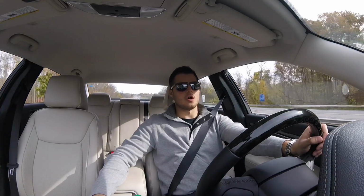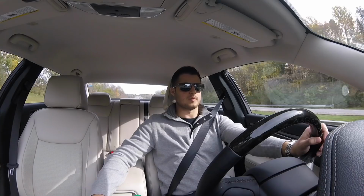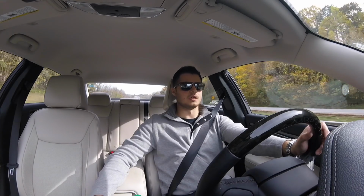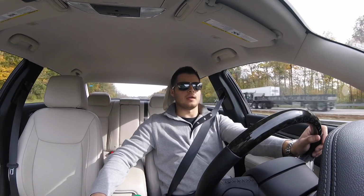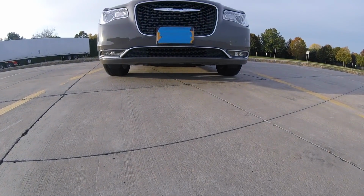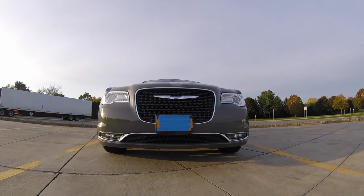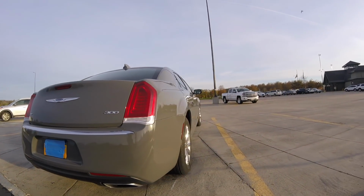A couple years ago when FCA did a little bit of updating to this 300, they really did a nice job. They put some very nice touches on it. I love the look of the front. The headlights look very good. The grille looks very good. I like the tail lights in this latest generation of the 300 as well.